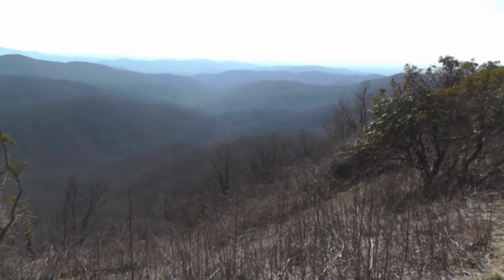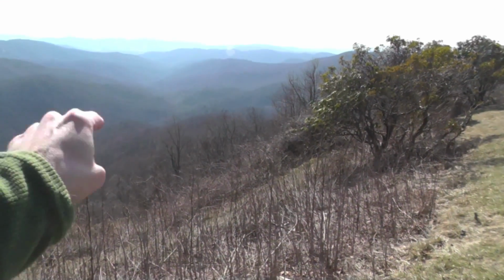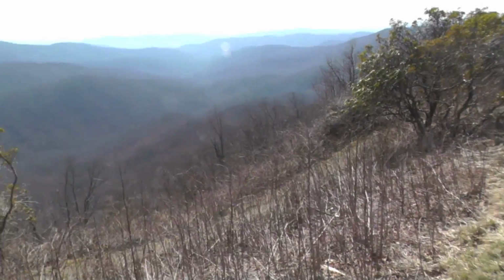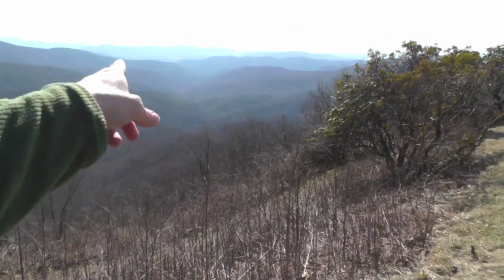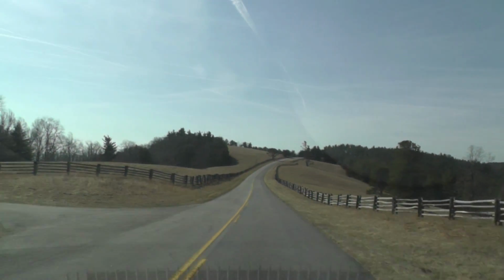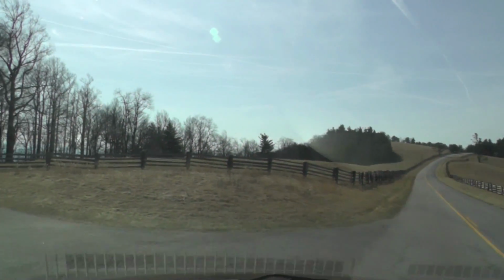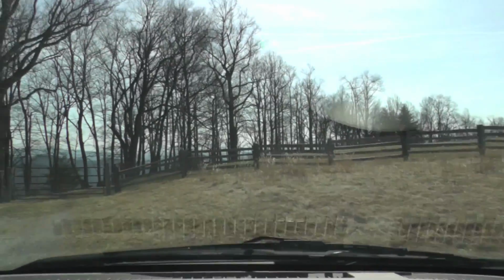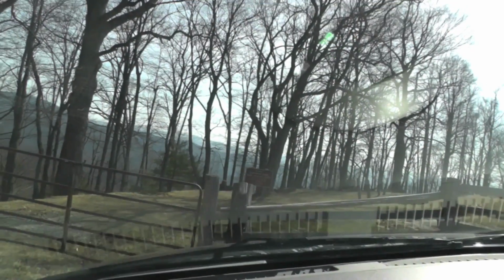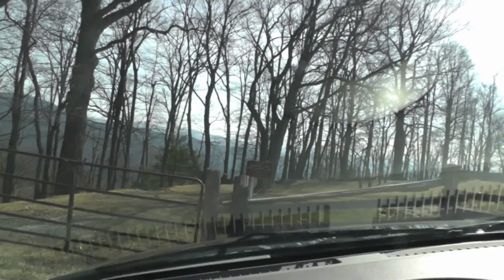We are basically heading down into this valley. We'll be going all the way down. There's a creek that runs all the way through the middle of this, and we'll be hitting that up here shortly. This is where we are headed. This is the Doughton Park backcountry area.